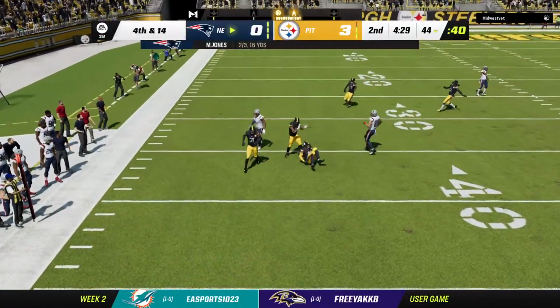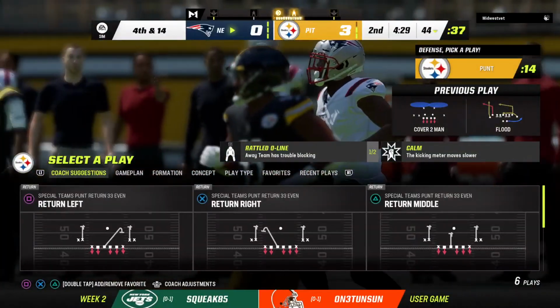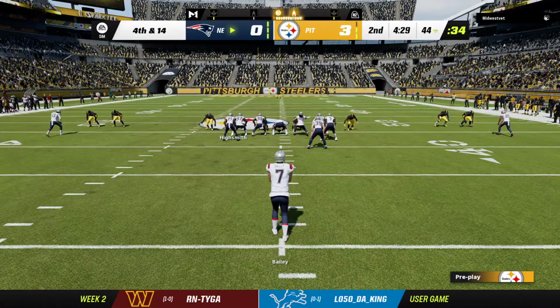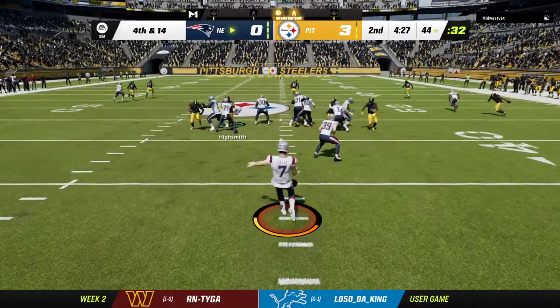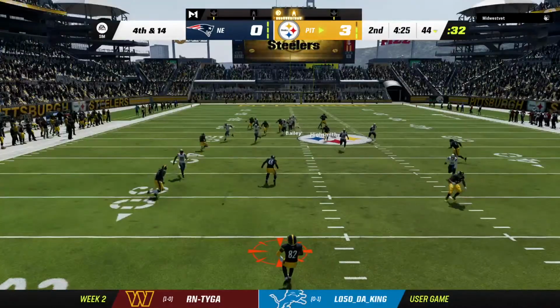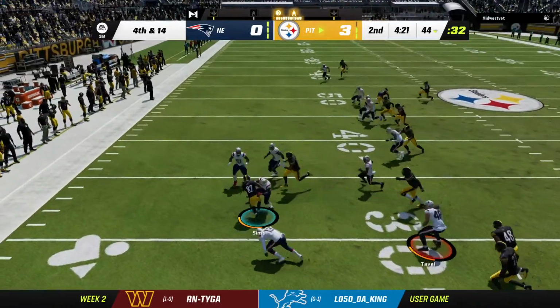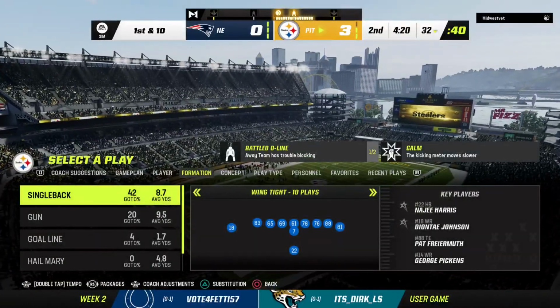And that is incomplete. You know it's not an easy job to go and catch passes when people are trying to tackle you and knock the ball away. But the bottom line is, that's a pass he's got to have and a pass he should have caught. And the punter Bailey on now as he sends this one away. Officially just 27 yards there on the punt.